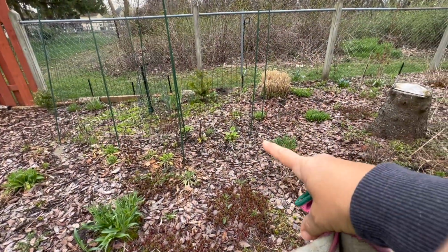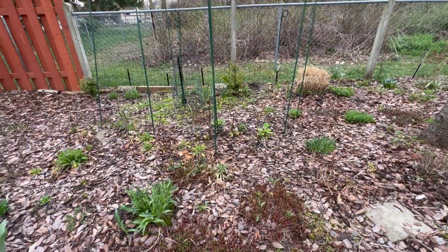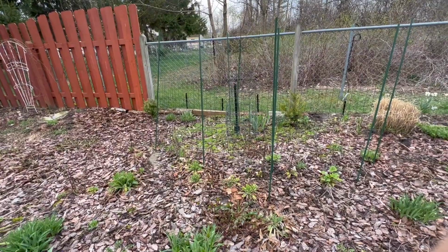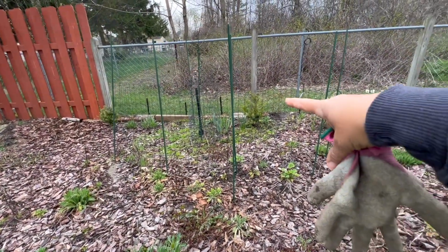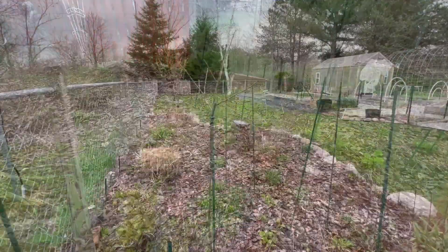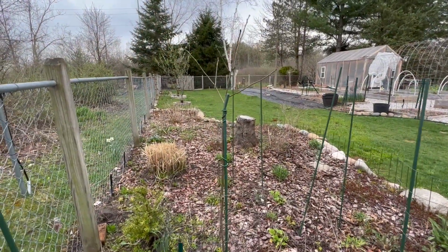Hollyhock came to me. Finally, hollyhock. So hollyhock, foxgloves, that other one that I just told you the name of. I have a few irises over here I have to get out.